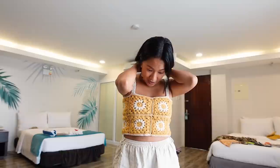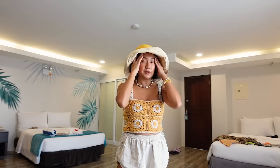Finally ready. I actually worked for a bit, maybe for about 30 minutes. So sakto, we are just gonna go around Port Barton. I heard it's really just a small town, so you can really just walk by the beachfront. So this is my outfit for today. I love it. I love this hat, really, and it's reversible pa. Probably gonna bring it to Hawaii with me. So cute. Ready to go.